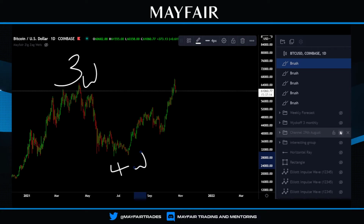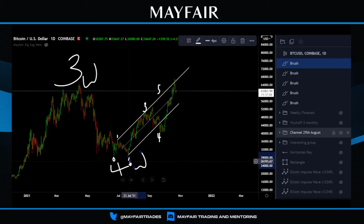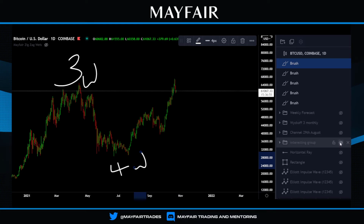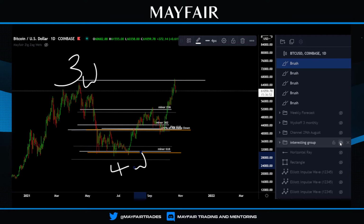Back on the 29th of August, I was showing the channel for this, and I've shared this within the Discord group. So you can clearly see a 0-1 up for a 3, from the 3 back down to 4. We've tagged the top of the channel. You can see the date on this, the 29th of August, and we've done no different than what we were actually expecting. Okay. The second thing was, I've actually got some interesting levels here that again was done earlier on. This is to do with some clustering techniques. And ultimately, we can see where the heavy volume is sitting and where we're going to get heavy resistance and support. And we actually forecasted this to come up, tag this, and it's done exactly that.